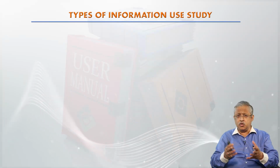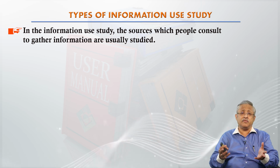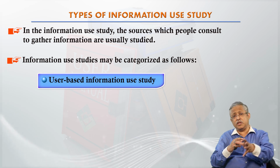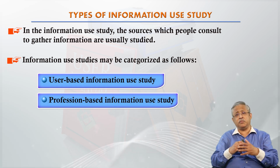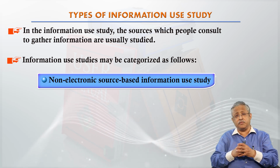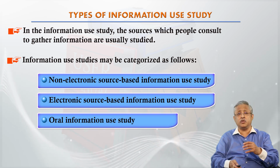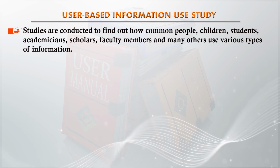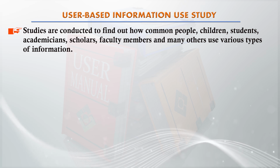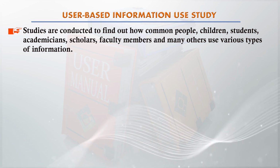The types of information use study. In the information use study, the sources which people consult to gather information are usually studied. Information use study can be categorized as follows: user-based information use study, profession-based information use study, subject-based information use study, non-electronic source-based information use study, electronic source-based information use study, and oral information use study. In user-based information use studies, studies are conducted to find out how common people, children, students, academicians, scholars, faculty members, and many others use the various types of information.